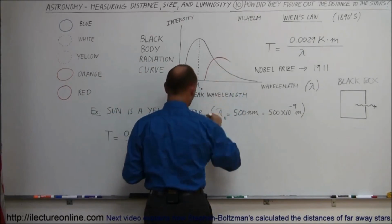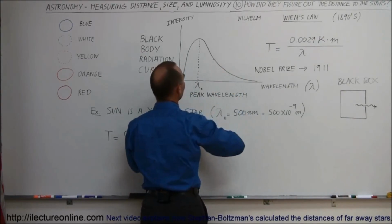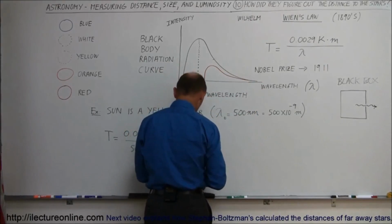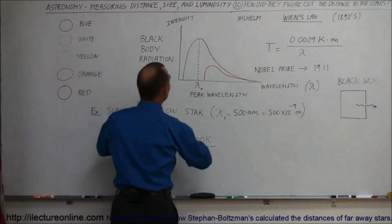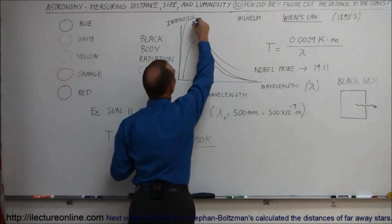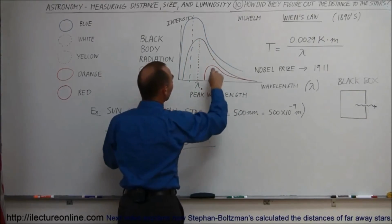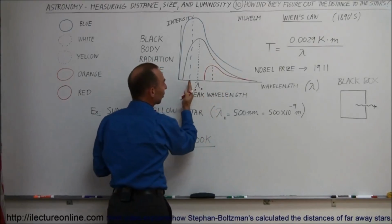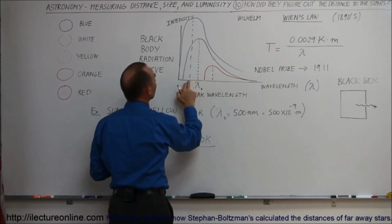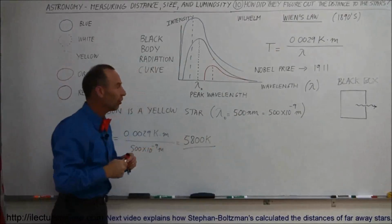Oh, and it wouldn't quite go this high. I think I'm exaggerating this curve a little bit. Let me redraw that. It would look a little bit more like this. And then black body radiation curves of blue stars would look more like this. And you can see that the peak of the radiation would fall at different wavelengths. So red stars would have longer wavelengths, and blue stars would have shorter wavelengths, and white stars would have wavelengths in between, and so forth.